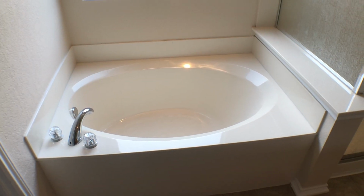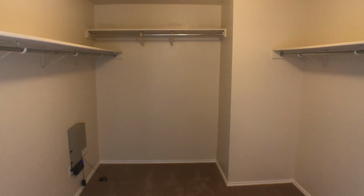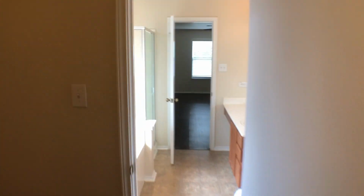Going to have your choice of a shower or a bath. Got the tub and the shower. Nice big walk-in closet. We'll walk in there and take a spin around, and then we'll come back out.